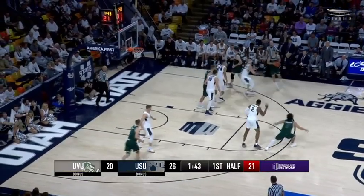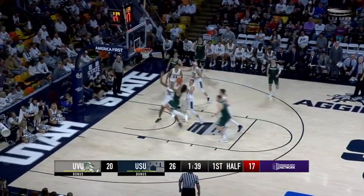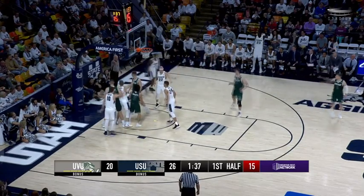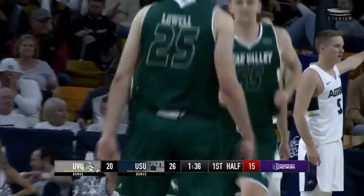Washington, there it goes out now to Lowell. They go back up top to Washington. Goes away from a screen now from Harward. Gets into the lane, floats it up off the glass, no good. Loose ball is knocked out of bounds. It'll go to Utah State.